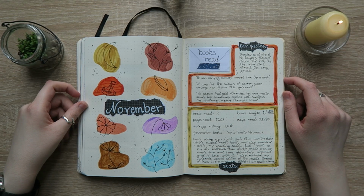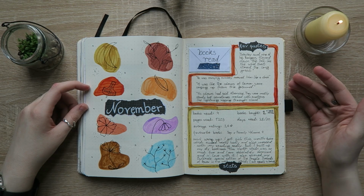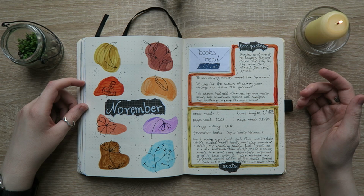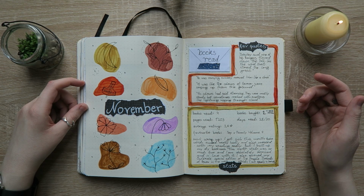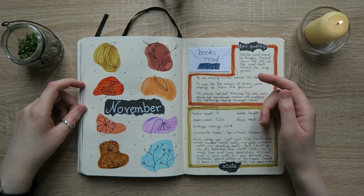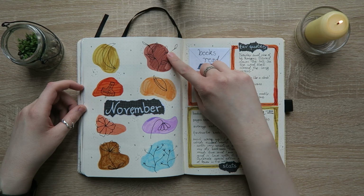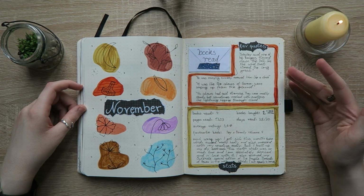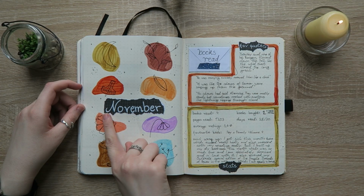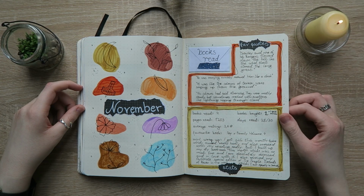Now this is my November spread, and with this spread I basically just wanted to try out some new pens I had bought, and I did that very successfully. But that doesn't mean that I like this page very much, because first of all, what is this? And what is this? And what is that? There's a lot of what is this on this page. I do like this part and the November title that I did, but the other things, not so sure anymore.